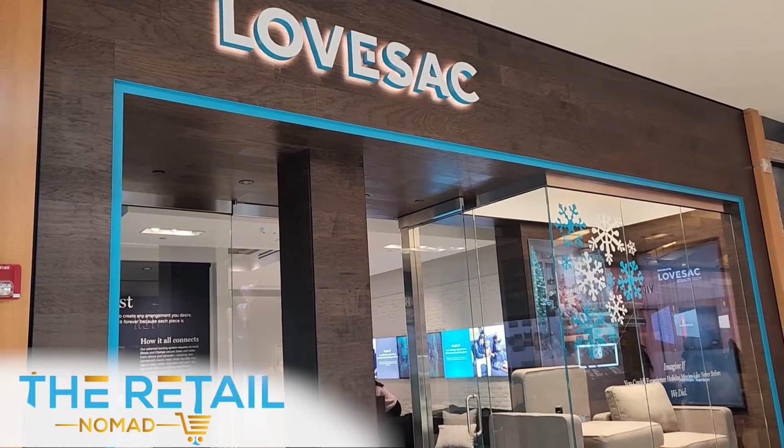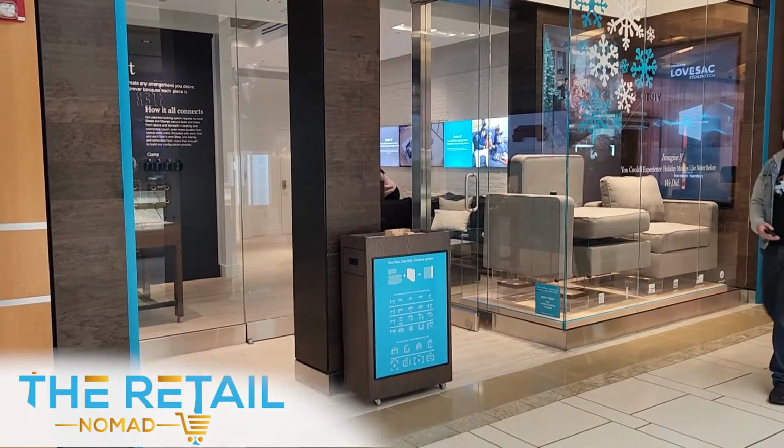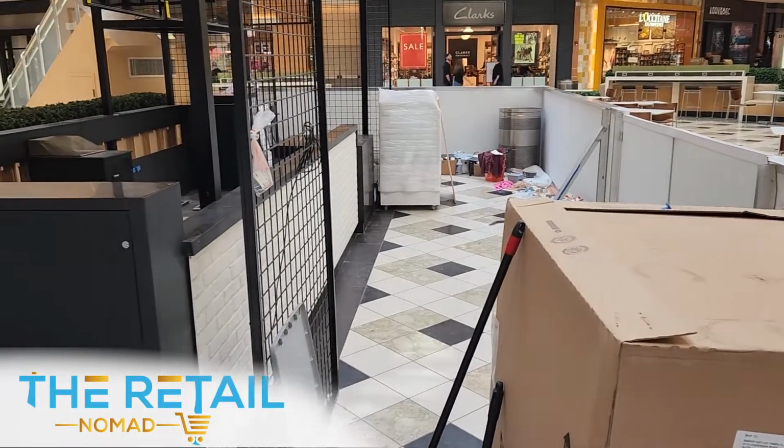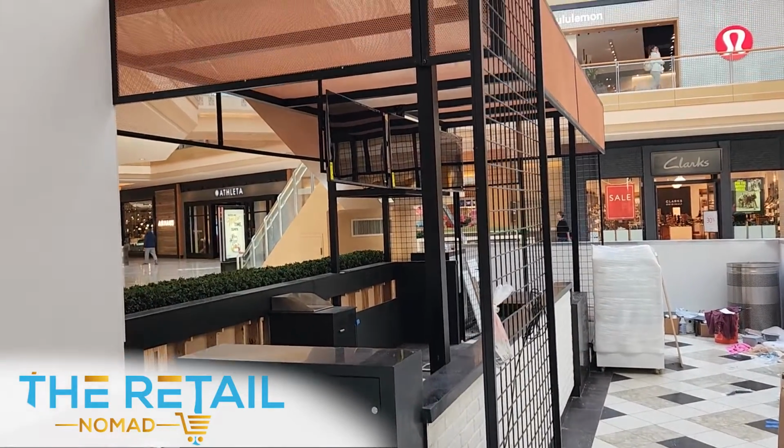Here's a modern looking Lovesac store as they get their name from their line of Sactionals. And here you go, Johan. You have a beautiful looking store here on the ground floor, number 1. And we've built and installed Clarks shoe stores for nearly 15 years. Check out, you got a new location being built and constructed right now. Looks like a little bar.